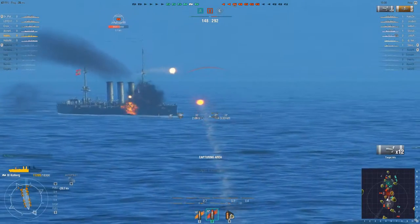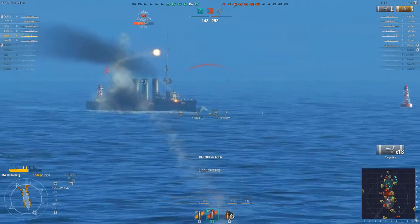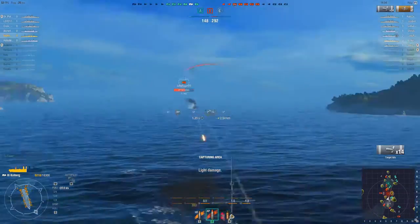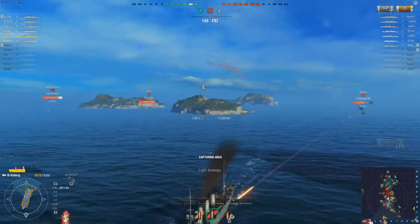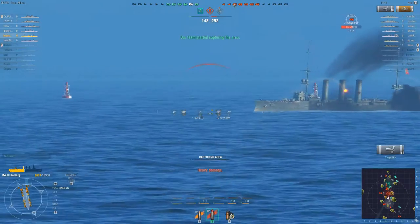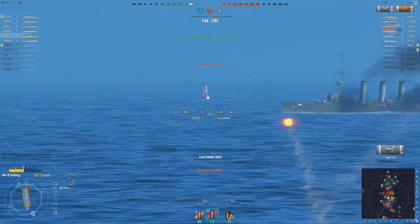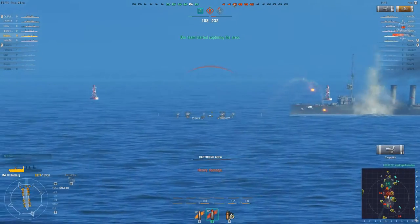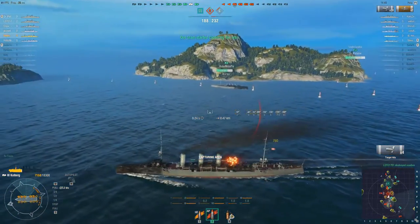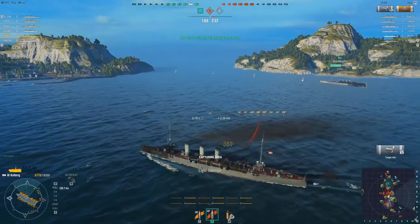See, I'm landing some shots. Now, I am admittedly not taking full advantage of the Kolberg's guns. I'm sailing away from him, so I'm only able to shoot three guns at a time at him. I have to keep looking around because I know I'm steering into where some islands are, and I do not want to run aground. And he's giving me the broadside, giving me something to shoot at, thankfully. I'll try to get some citadels, but I don't know if I get any on.